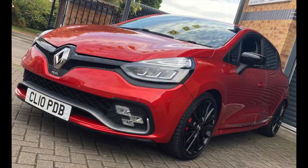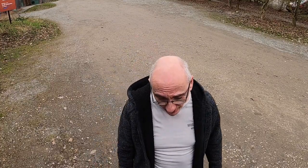However, it is a Kei car, and because it's a Kei car, it has 156 horsepower less than my Renault Clio. So the car in question has a 64 horsepower, three-cylinder engine. It's quite a tall car, as you can probably tell with the camera angle. It's a very spacious car, as you'll see in a minute. It has a CVT automatic gearbox. It's really smooth, and I absolutely loved driving it back from Southampton.